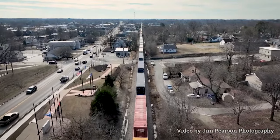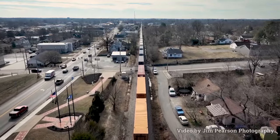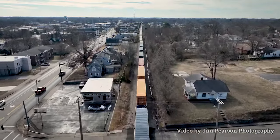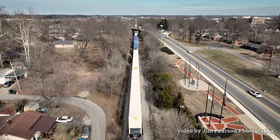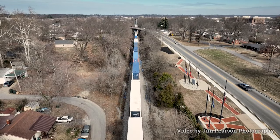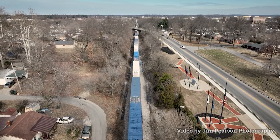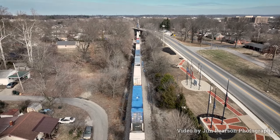Hope you've enjoyed the videos from the CSX Henderson subdivision here in downtown, around the downtown Madisonville area. There's a lot of other small spots that I really like to shoot from, but I'm going to go ahead and end this week's Saturday edited video, Railfanning the Madisonville, Kentucky area with this train, since we're getting close to deadline for getting it edited and put together.